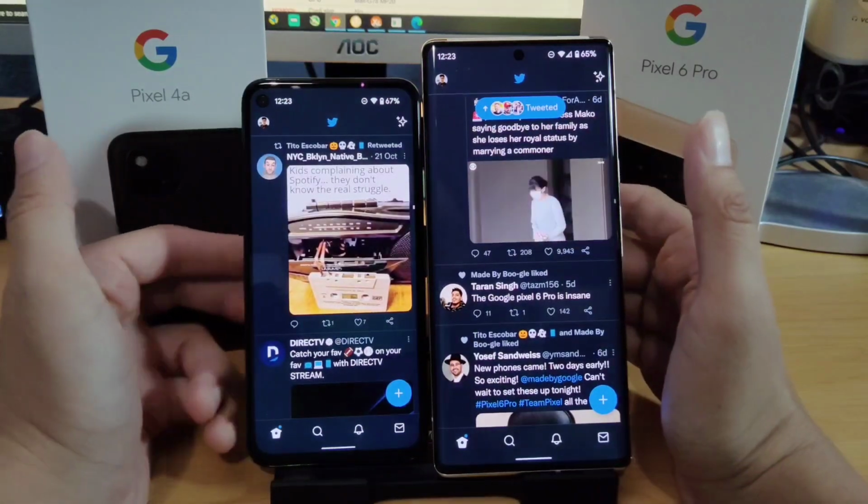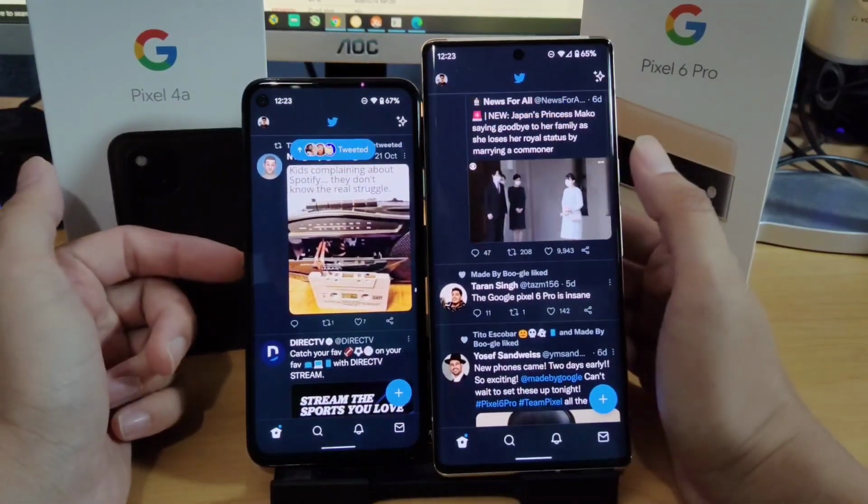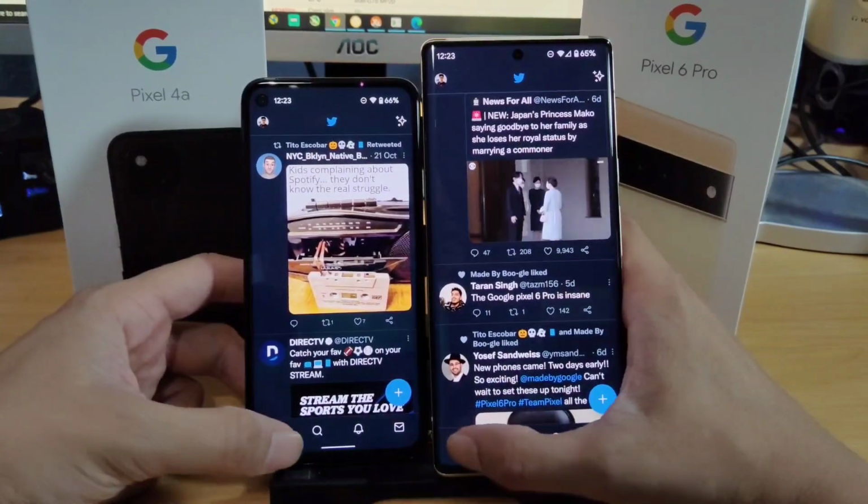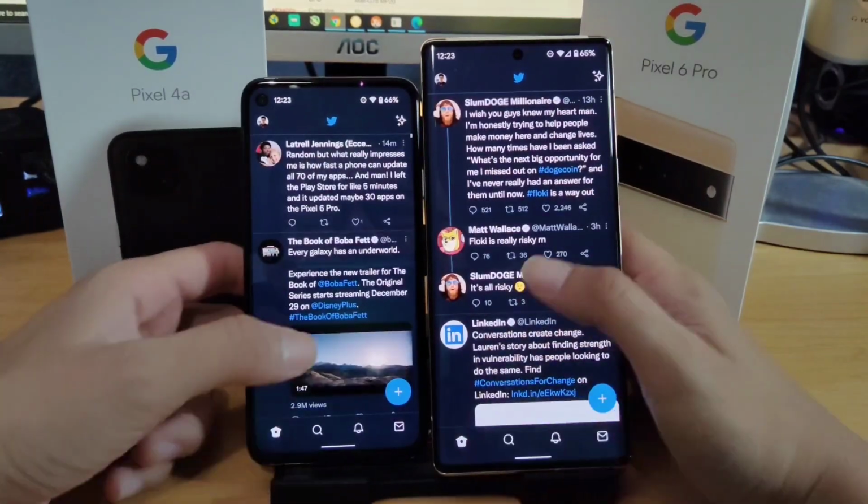So clearly you can see the difference between the 4A and the 6 Pro as far as how fast apps will start, right? And again, that just goes back to their Tensor chip and whatnot, you know what I mean?